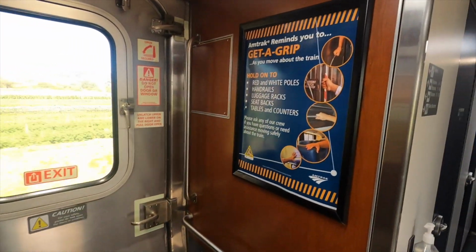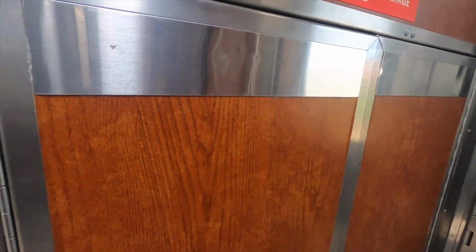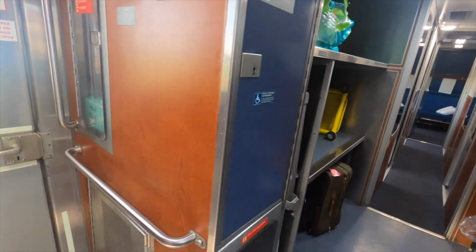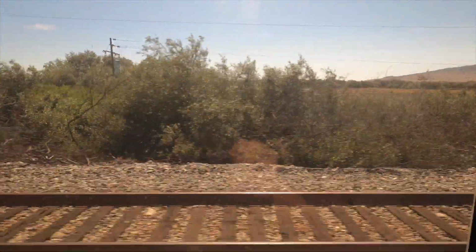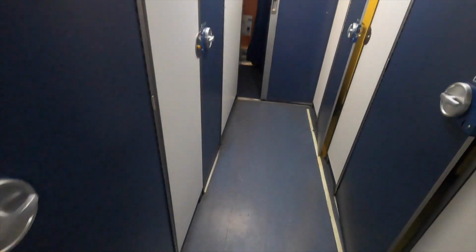Here in the center of the car is the vestibule. This is one of my favorite places to have some privacy and have an opportunity to look out both sides of the train at the same time. On the other end, there are 3 restrooms, 1 shower, and 1 accessible roomette.